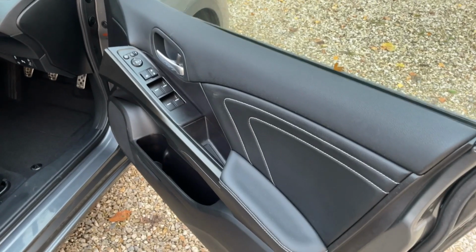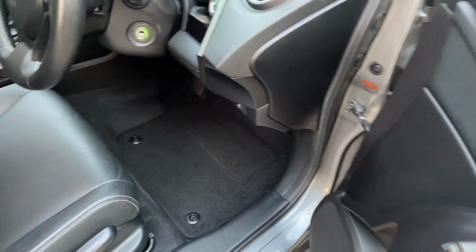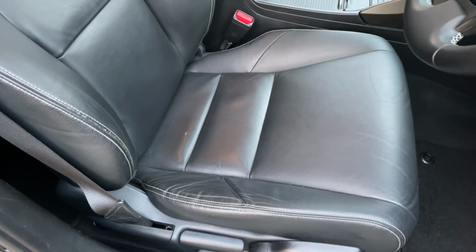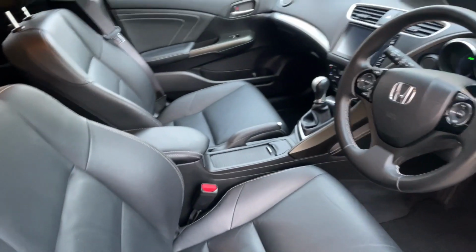Coming in on the driver's side, door card, again, absolutely lovely and clean. Footwell area is, again, beautiful. And driver's seat, the one that should show a lot of wear, hardly shows anything.